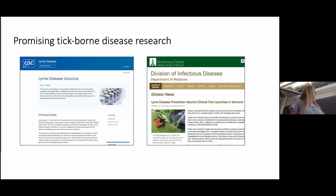In the medical realm, it's exciting. We have a Lyme disease vaccine in phase 3 through Pfizer. And lo and behold, guess where one of the vaccine clinical trial labs is? University of Vermont. So they started a trial last fall, 2023. A number of people signed up. They are testing the efficacy of this, fingers crossed.